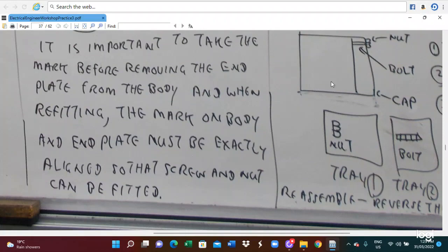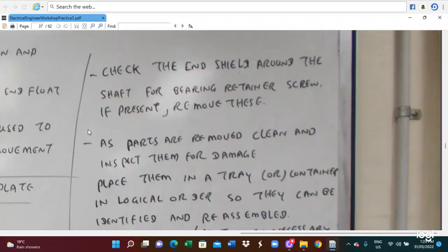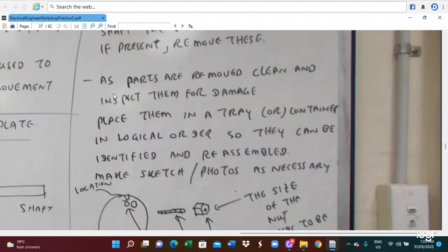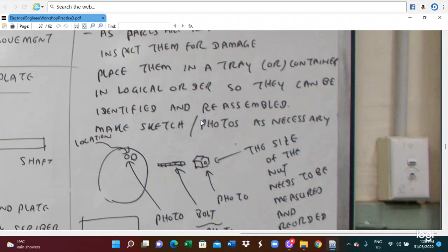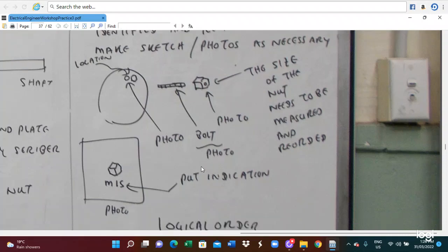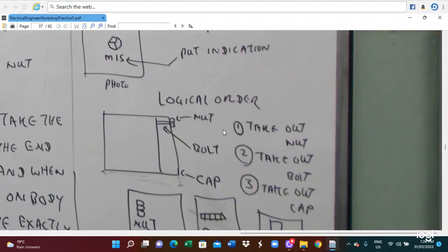nut can be fitted. Here you can see that you check the end shield around the shaft for the bearing retainer screw. If present, remove these. Once the parts are removed and cleaned, inspect them for damage. Place them in a tray or container in a logical order so that they can be identified and reassembled. You may also scan or take a photo of the assembly. So here is the location, the appropriate photo of the size of the nuts that have been measured, and appropriate indicators have been utilized, and how the nuts have been taken out in logical order.